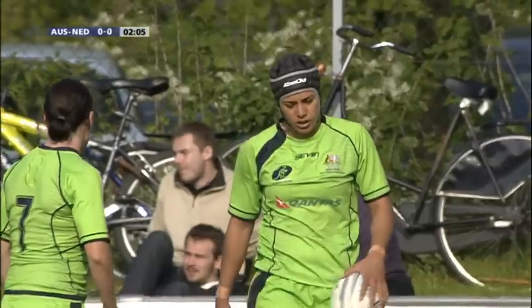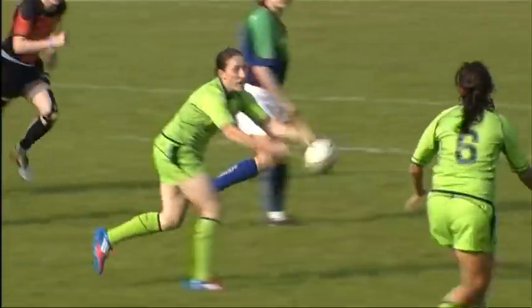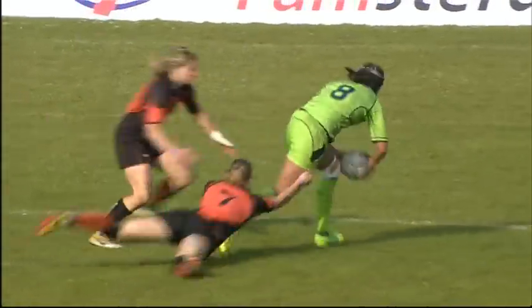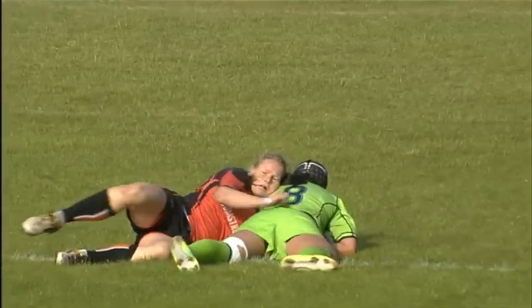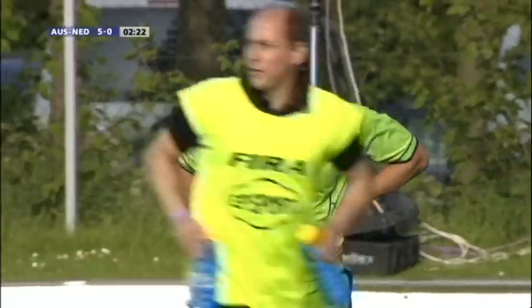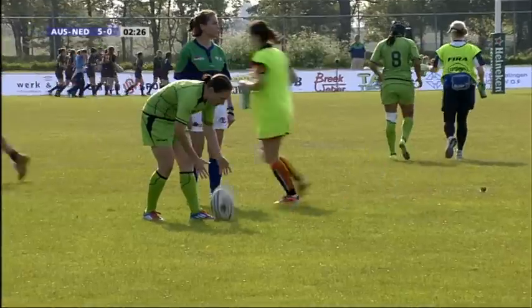But on the other hand, nothing for the Dutch to worry about, because this is a wonderful defensive effort. And we see after 2 minutes that Holland is really fighting, trying to make sure that we stay in the game. But Australia, the stretch, the width, and the opportunity to score. Nobody can take that away from them. Very good play by Australia. 5-0 after 2.5 minutes.